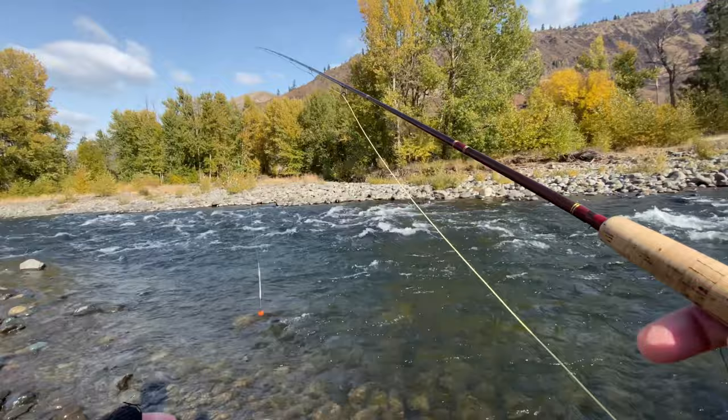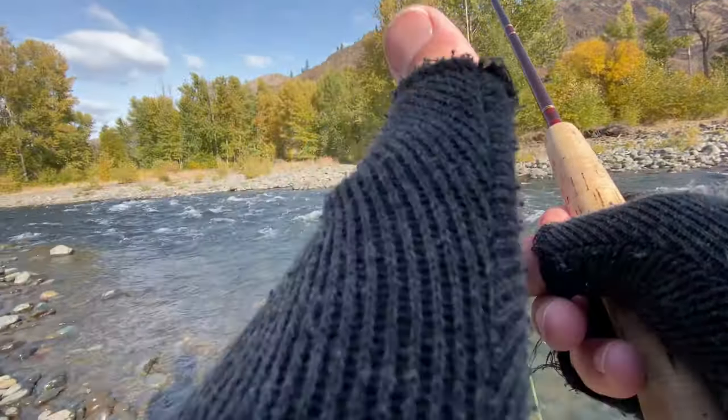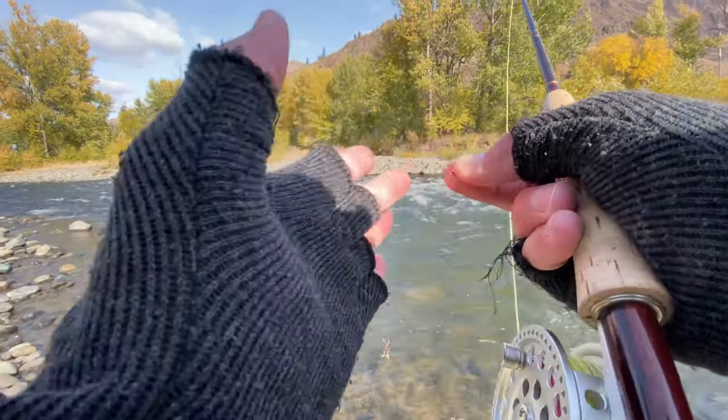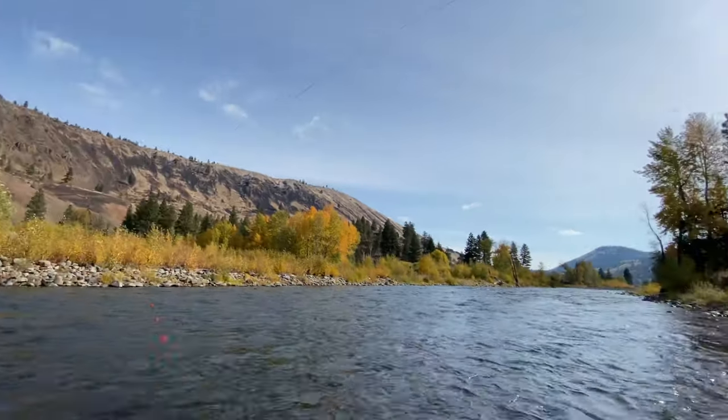I had a great lunch. The sun is out, thank God. And I'm back on the river. And I hooked my glove. There we go. Oh, that was a fish.